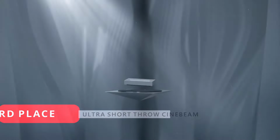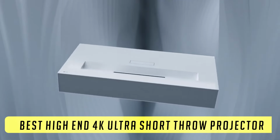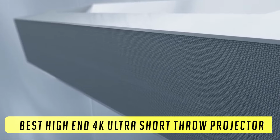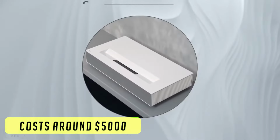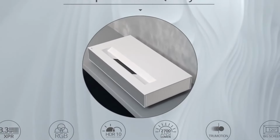So coming up in number 3, this is the best high-end 4K ultra-short throw laser projector. This is going to be the LG HU85LA ultra-short throw 4K laser smart home theater sine beam projector. Okay, so what makes this one so special? Why does it cost around $5,000? Well, this projector has all the tricks up its sleeve, so I'll tell you why this thing costs so much.